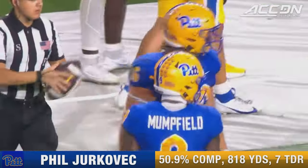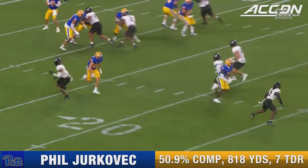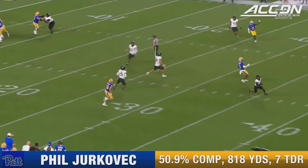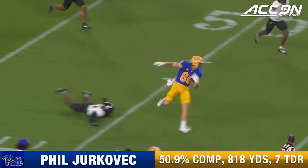Gavin Bartholomew on the catch and run. Look at the big man go. Bartholomew, they're lined up in that slot. Nobody there for him. He runs by everybody in the defense.